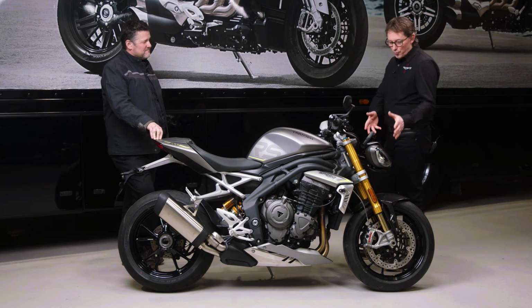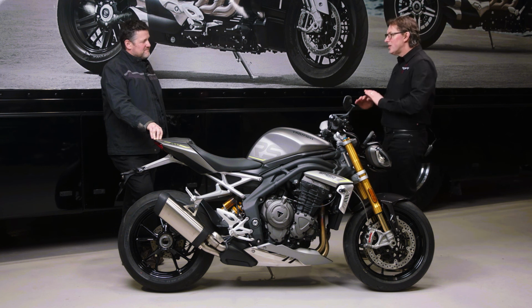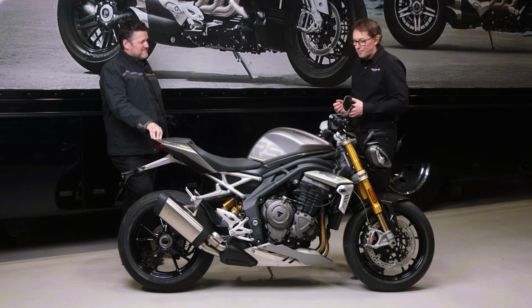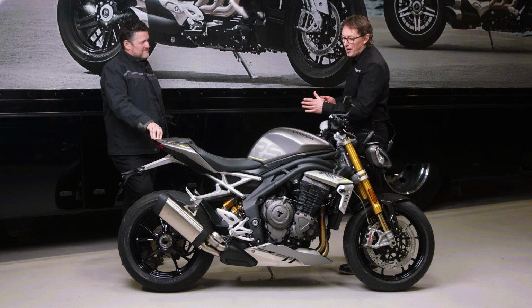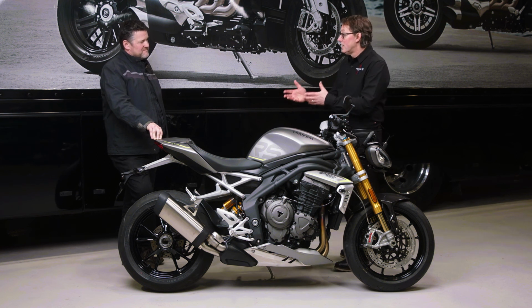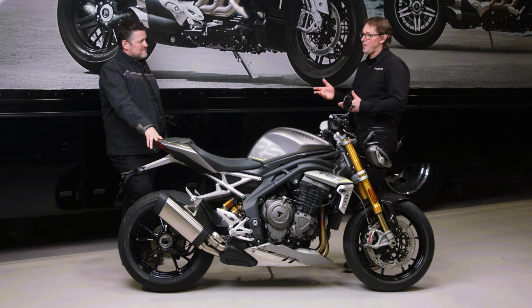Start at the front with a very aggressive LED headlight. It's lower, it looks fantastic, it's really sharp. It is that essence of that twin headlight aggression that we've always had with Speed Triple. When you go right the way through the bike, you've still got that muscular stance, but it's clearly lighter weight. Yeah. It's a real evolution of the look for Speed Triple, and I think it's the best yet.